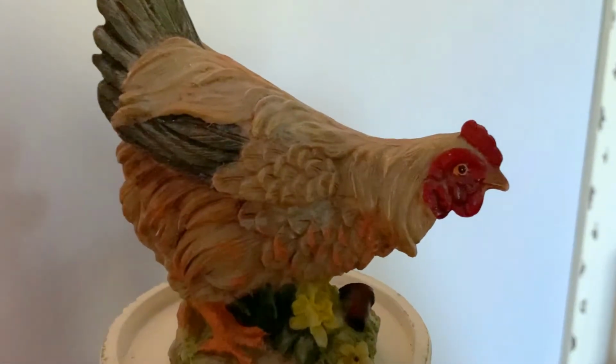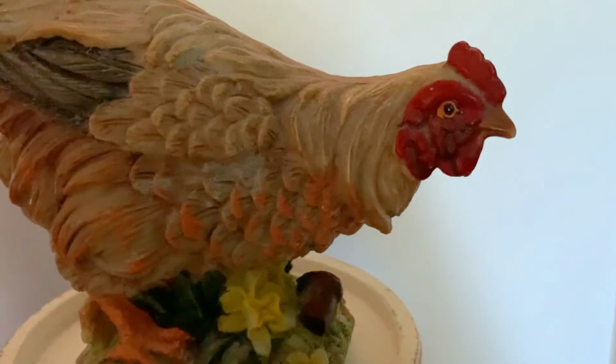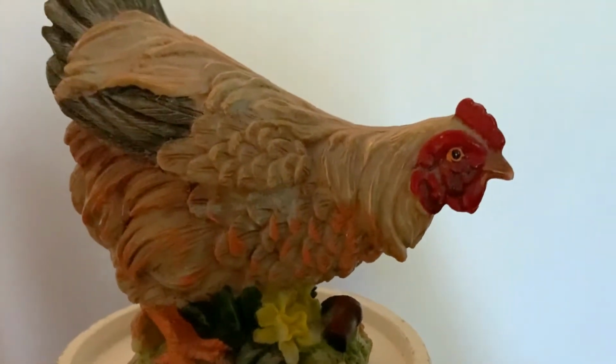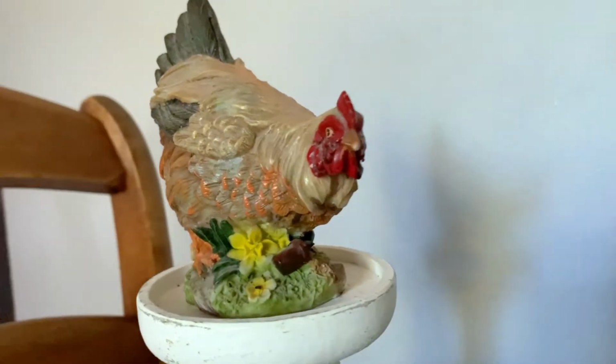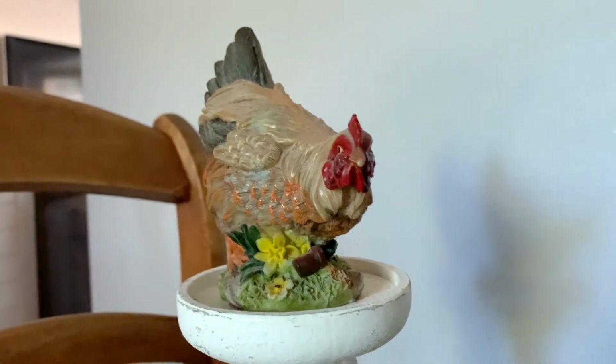First is this small chicken. I just love it. It has beautiful fall colors, cost $1.99, and I think it will also be useful in my summer decor when I bring out my chickens for a farmhouse theme.